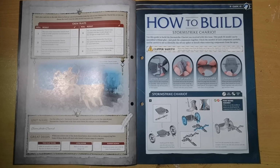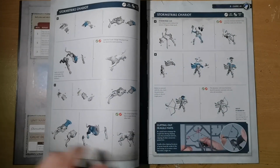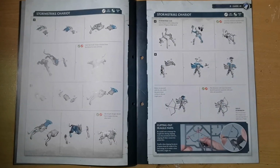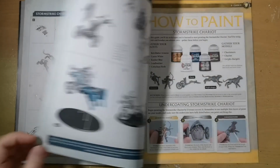But otherwise, yeah, fairly straightforward to put together. You're not going to go wrong. If you're painting your good old Griff-chargers, your Stormcast Eternals separately from the chariot, and then the chariot itself, before you base it all and start putting it all together, it'll look absolutely brilliant, and I'm sure you'll do great with it. But yeah, really good stuff.